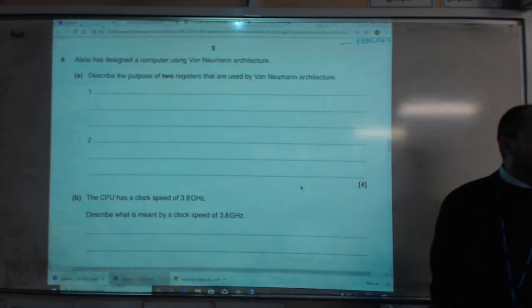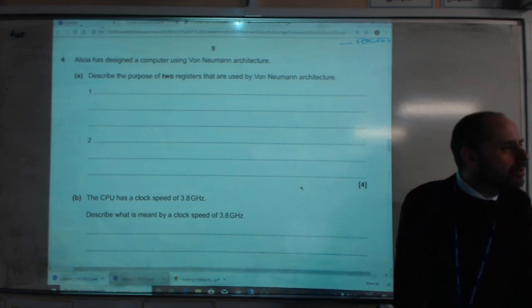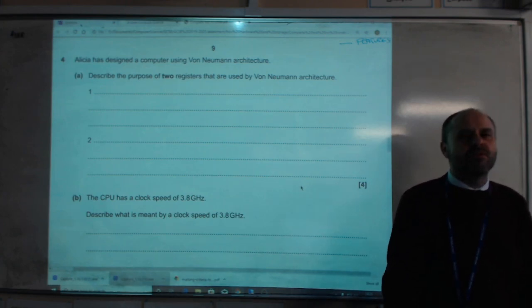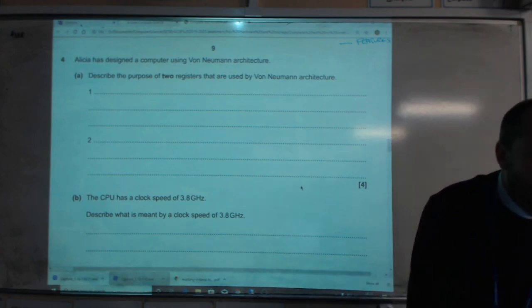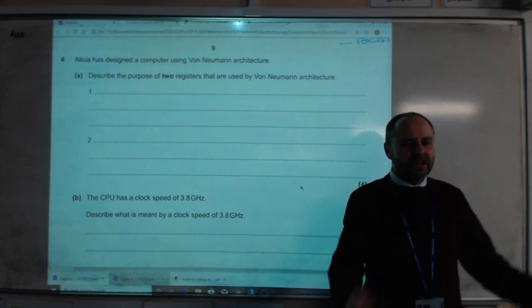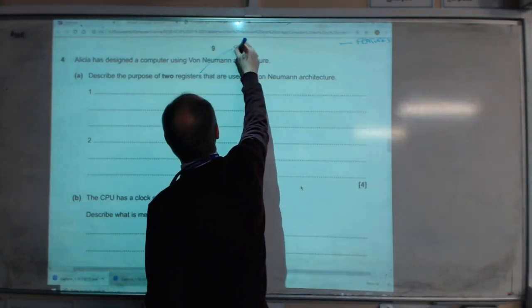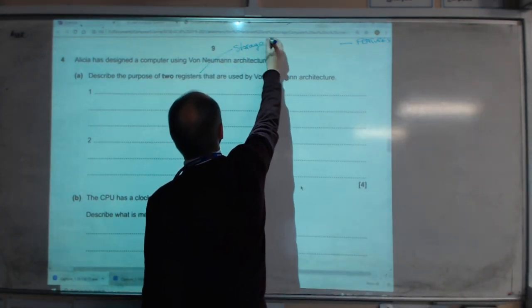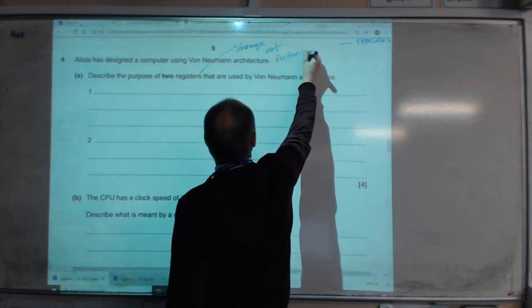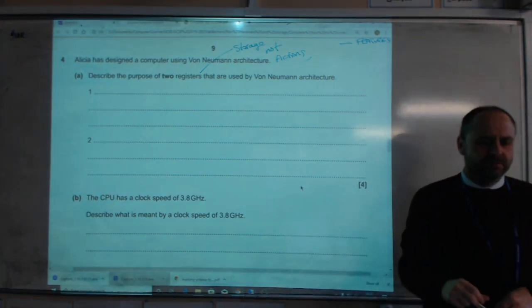Right, this question really annoyed me, because we spent quite a bit of time on the CPU, and quite a few of you, it all went out the window. Right, registers, they're the storage locations. So that's your first thing. When you're looking at this, you're going, right, the storage stuff. Storage, not actions. You've got to think in this way about the CPU.